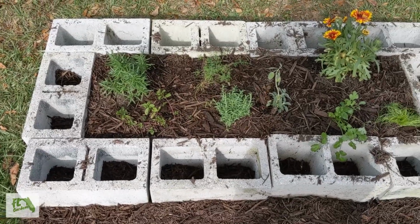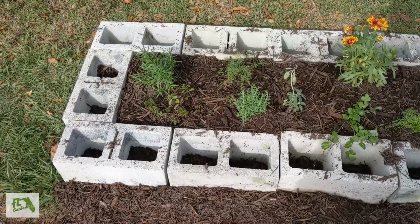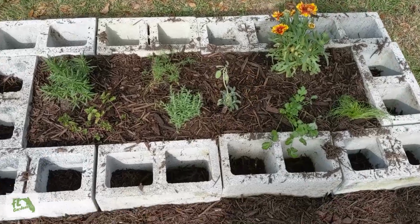I'm going to go ahead and take you off the stand and show you this herb garden. I actually just planted it today. And yeah, I'll show you what I got going on. I literally just planted this thing today. Built this tiny little raised bed garden. Just threw some newspaper and cardboard underneath it because I didn't want to spend the money on the weed barrier. We'll see how that works.